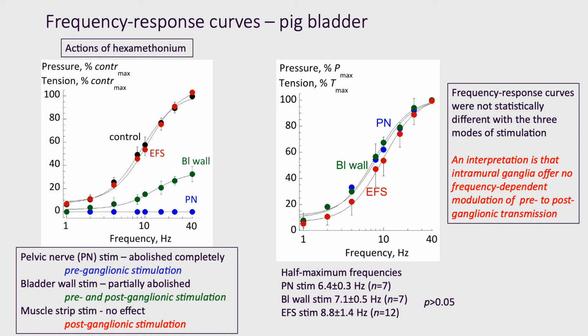Shown on the right are frequency response curves in the absence of hexamethonium for all 3 preparations, and were statistically insignificant.